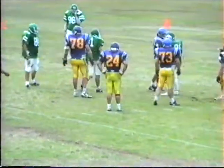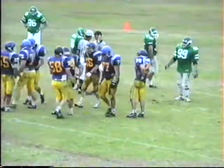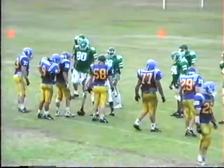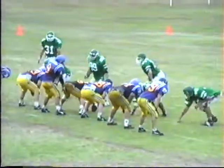There for some reason. There's a flag. I don't know what the hell's going on here. So it was a false start of the Centurions. It's been marked back 5 yards, they'll be on the 19 yard line, 3rd and 9.